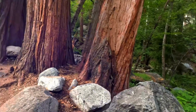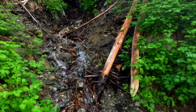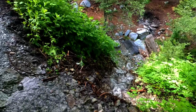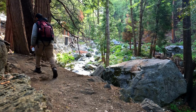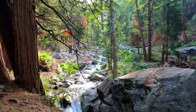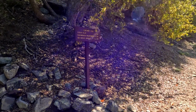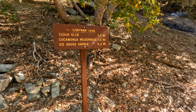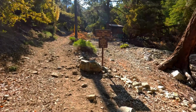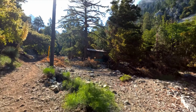And there is a lot of private property. People live in these woods. And you will cross this spring right here, leading down to a waterfall. So this is actually a very peaceful hike. And then you'll see the first sign right here. And you just go straight ahead.